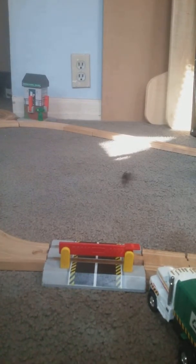Next, we have the very short 3260 train coming down this American line. Here comes 3260.